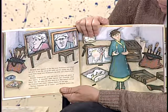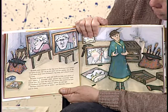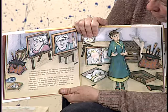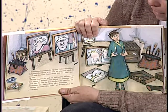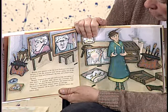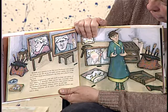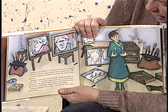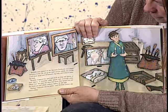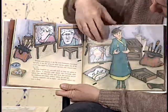Mihaline went upstairs to the big room Ferdinand and Lillianne had given to her. She set up her easel and her paints, but all she could think about were Ferdinand's big belly and Lillianne's missing teeth. Mihaline imagined her aunt and uncle as king and queen of their bakery in beautiful white aprons and crowning white baker's hats, but when she drew their faces, they turned out just like Ferdinand and Lillianne, ordinary bakers, fat and ugly. Perhaps tomorrow will be better, said Mihaline before she went to sleep.